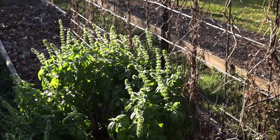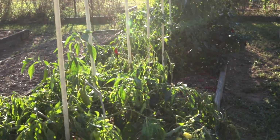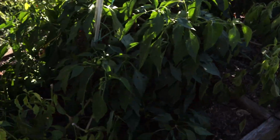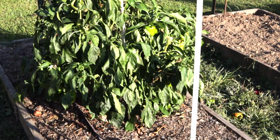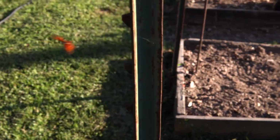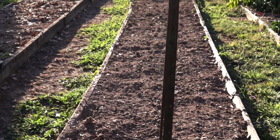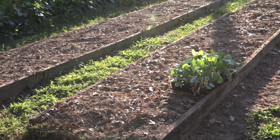Now here's what's left in our garden right now. This huge basil plant. This thing is really big, bigger than it looks. It just came up voluntarily. We didn't plant it there, but I do plan to use it. And then we still have peppers that are producing in our garden, and they are still producing a lot of peppers. Then here we have 3 empty beds right here, and these are the ones we're going to be planting.